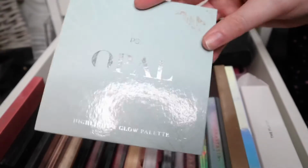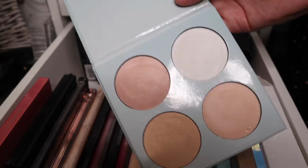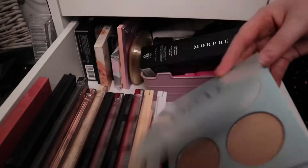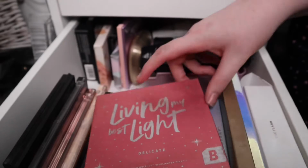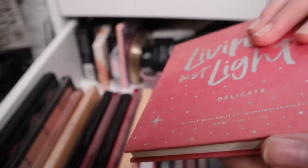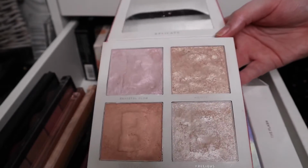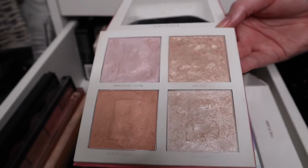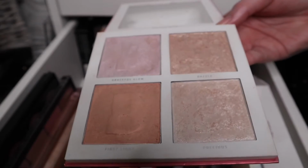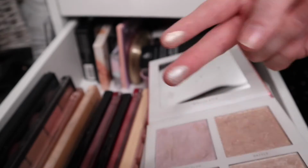So I've got another Primark one. It's the Opal Palette. I think they brought out a bunch of these that look like the Anastasia Palettes, but that's no longer available anymore. Then I've got the Beauty Bay Living My Best Light Palette. This one is the delicate one. So it looks like this. Again, it's that squishy type of texture. If you don't like a glittery highlighter, you won't like this highlighting palette because it is quite glittery. I was not the biggest fan of this when I first got it, but actually this shade here is very pretty. Like, the payoff is good, it's not going to be for everyone.